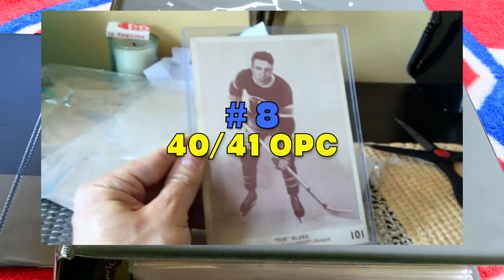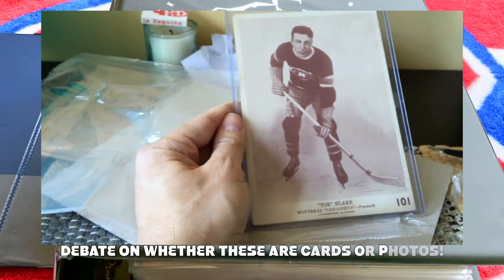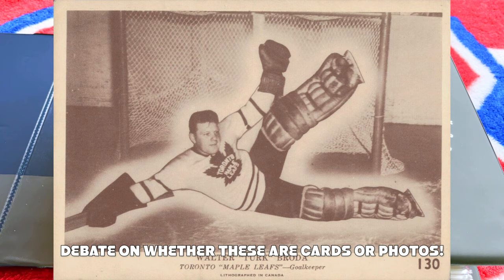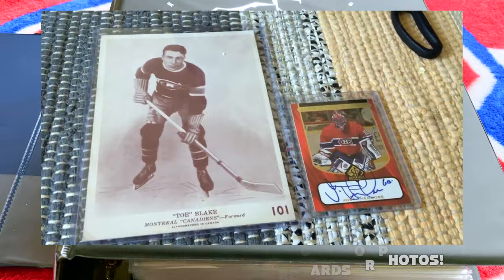Those are the oversized cards. I do have a couple of them in New York. I don't have any here, unfortunately. But the key cards from that set, I'm not really sure about the value, but the key cards would be the Turk Broda, that one where he's sprawling with his pads, the Milt Schmidt, the other Turk Broda. There's a second Turk Broda, which is just sort of a portrait. And the Toe Blake and the Max Bentley. I like the Toe Blake from that set, and I have that card, and it's one of my favorite sets.